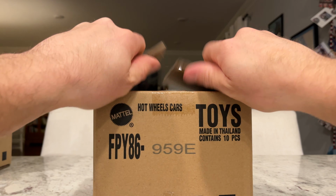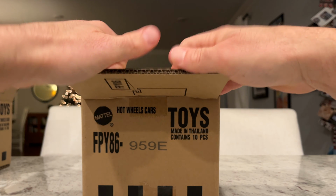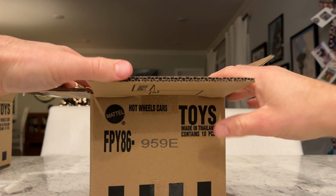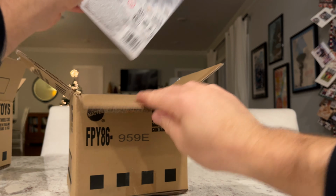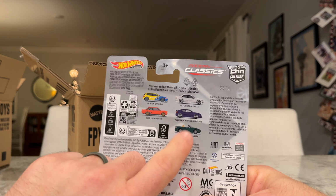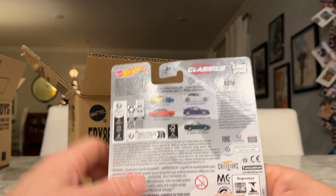So, all right, Modern Classics. A few new castings in this. You have the Toyota Altezza, the Volkswagen Corrado, and I think the Miata is new for premium here. Oh, the Fiat 131 Abarth. So lots of new castings.